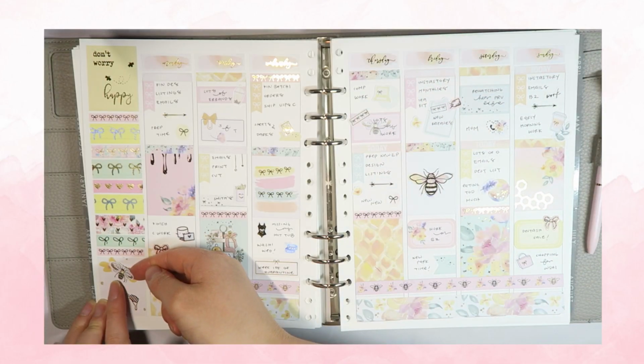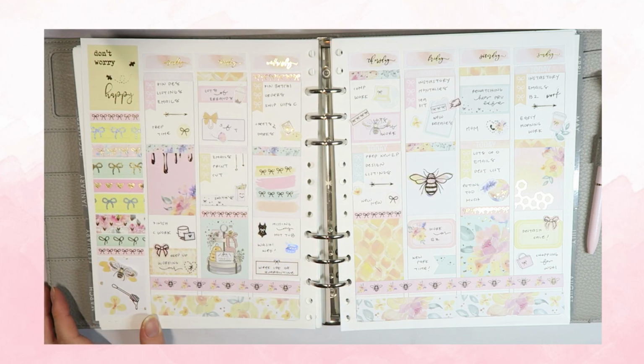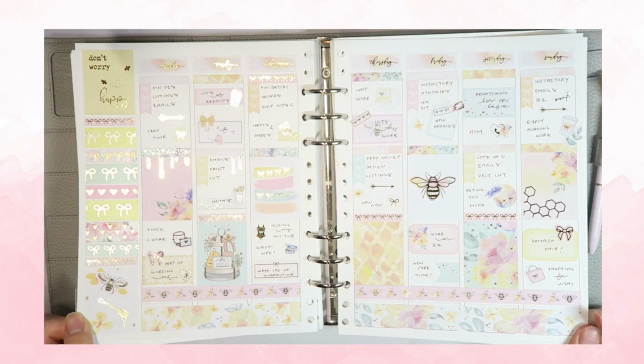And this is the Viv Wiggle. I ended up adding a little bit more deco just to be really cute. And yeah, this is a cute little wiggle, and hope you guys enjoyed this plan with me.